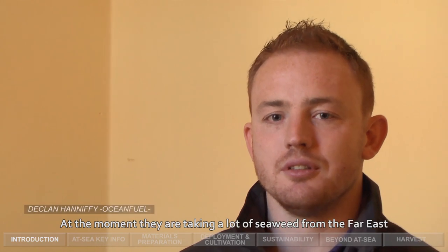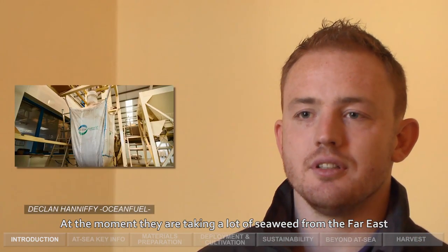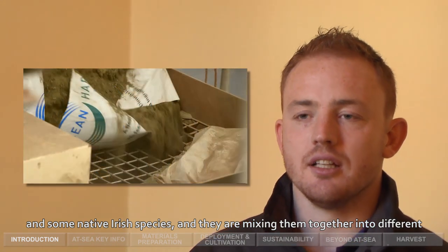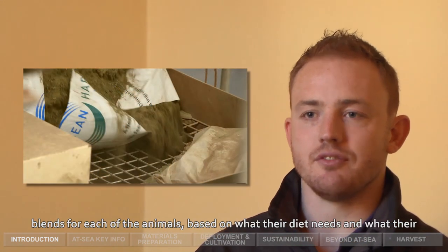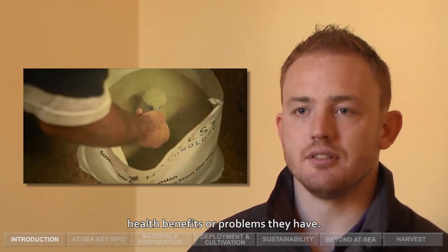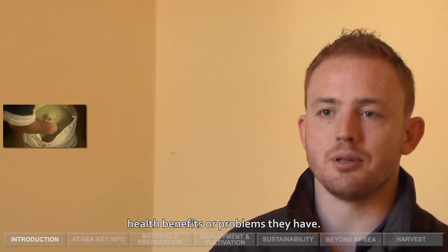At the moment, they're taking a lot of seaweed from the Far East and some native Irish species, and they're mixing them together into different blends for each of the animals based on what their diet needs and what their health benefits or what health problems they have.